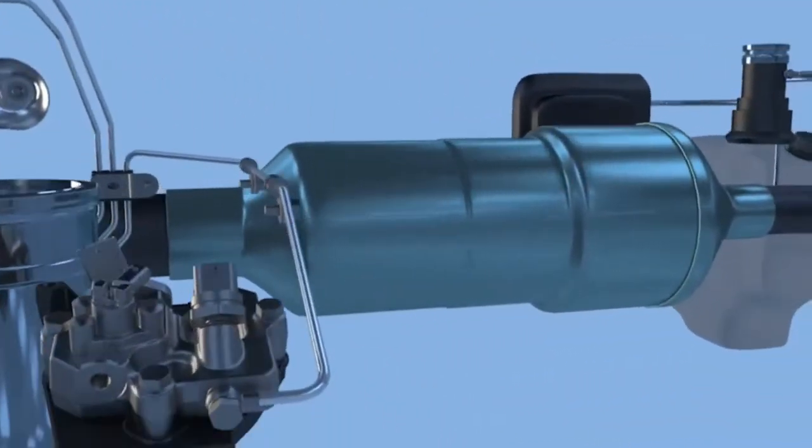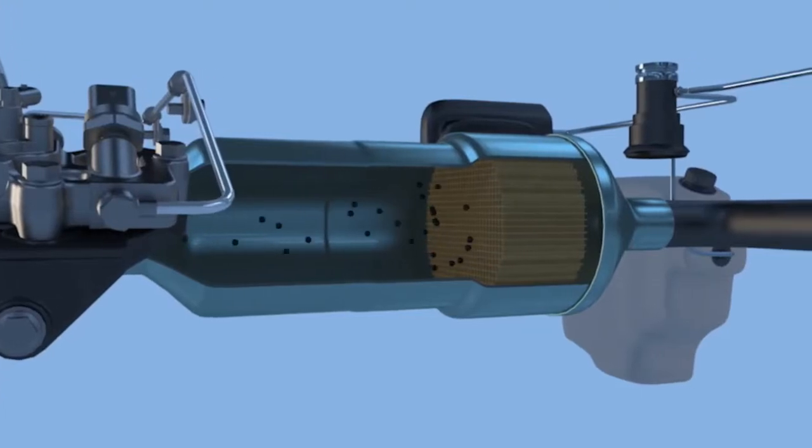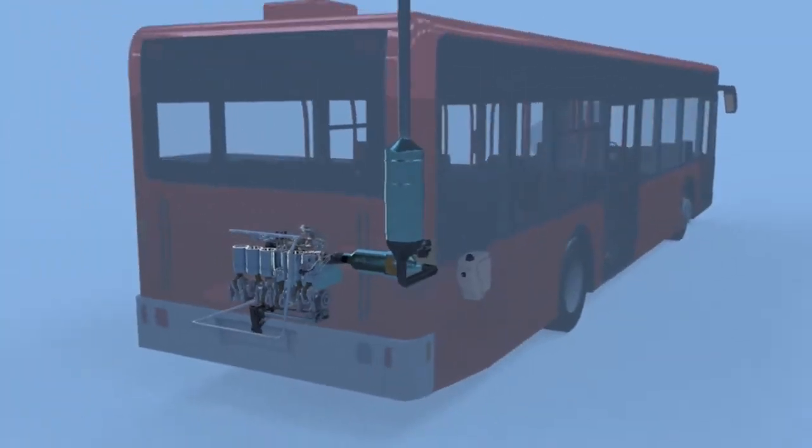I mean, it won't completely cure all the deposits, but you can see there's significantly less ash going to the DPF through this drawing, which means that DPF can last longer. Your fleets will spend less time doing manual regenerations of their filter.